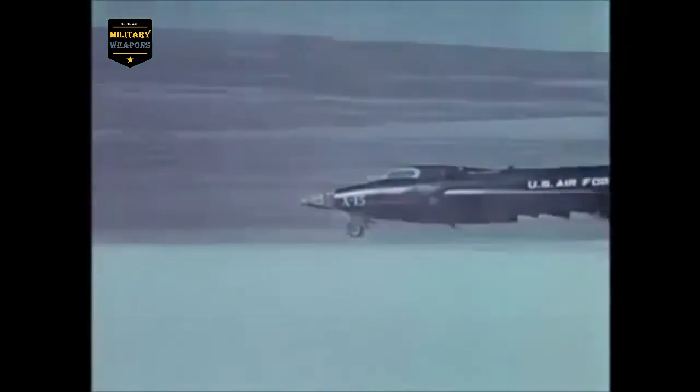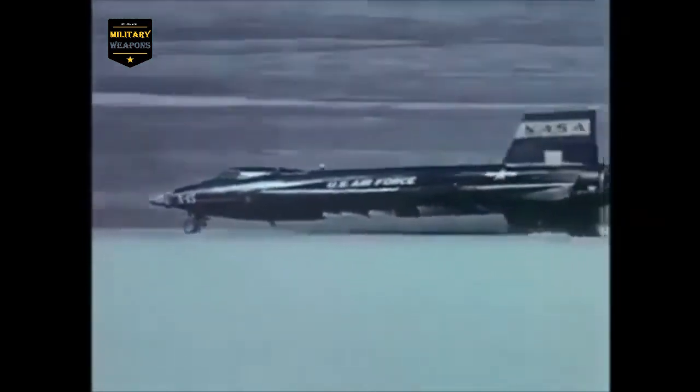Pilot William J. Knight reached an astonishing 4,520 miles per hour, or 7,274 kilometers per hour in 1967, and the aircraft also set altitude records. Pilot Joseph Walker achieved a height of 67 miles or 107.8 kilometers in 1963.